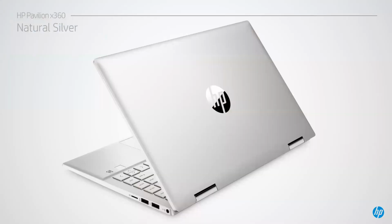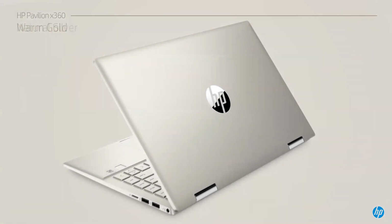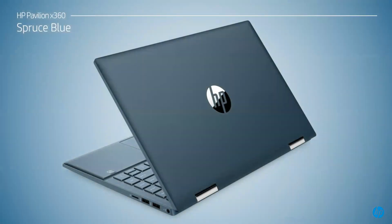And that brings us to our colorways for the new X360s. Both the 14-inch and the 15-inch will be available in our core neutral of natural silver. The earth tone of warm gold will be available on the more premium version of the 14-inch. And then new this year is the spruce blue, and this will be available on the non-premium version of the 14-inch.